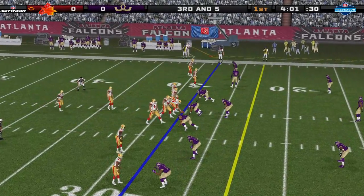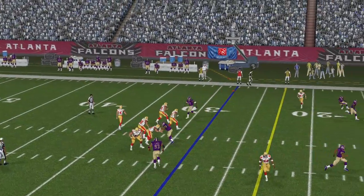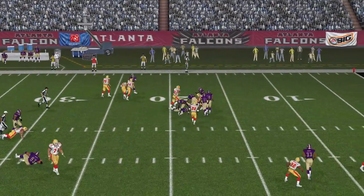Shotgun. With the pass, he hits his receiver. Big hit on the ball carrier.